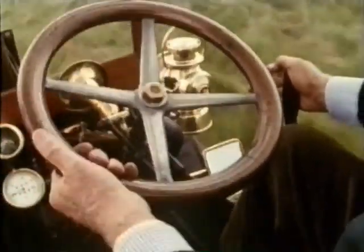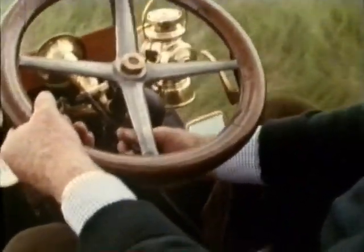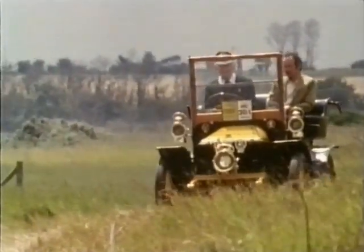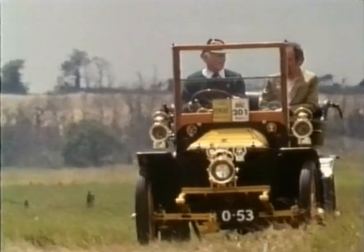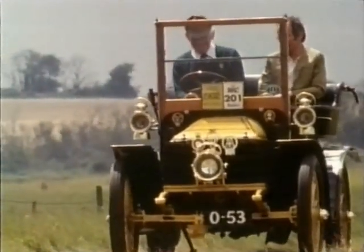It's not just tricky to get it going. There are two levers controlling the fuel and ignition that have to be skillfully adjusted as you drive along. One false move and the thing stalls. Also, the engine's very inefficient by today's standards, only doing about 12 miles to the gallon. And the total loss oiling system leaves a trail of oil along the ground wherever it goes.